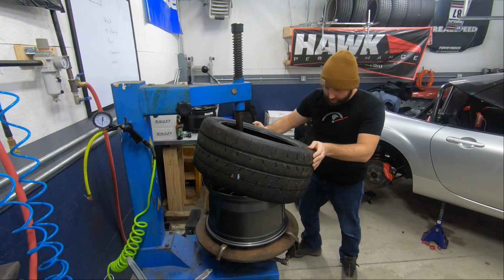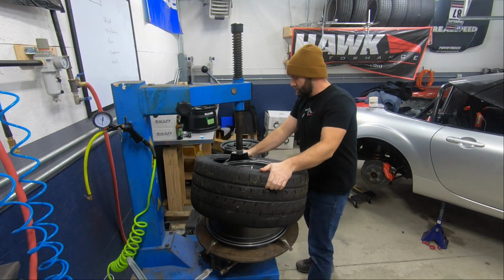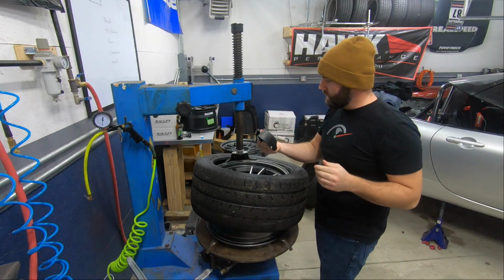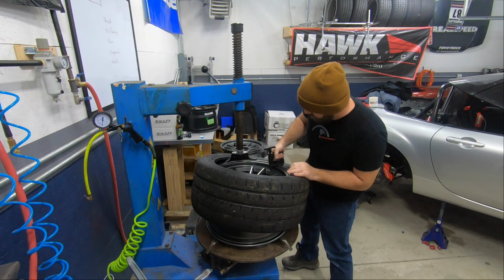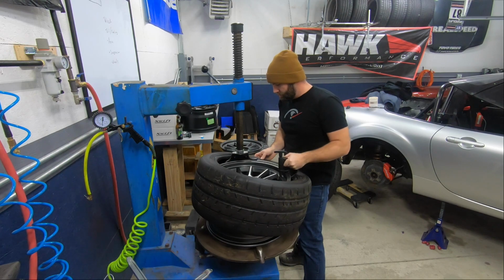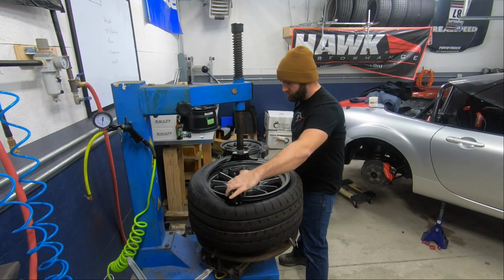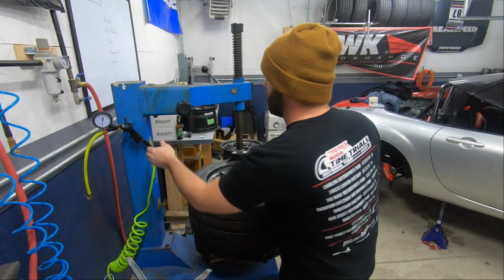Mounting used tires is the best because they always go right on. Hardly any work. And also, if you have your own tire machine, this tool is like the best 20 bucks you can ever spend. It just keeps the bead down while you work things around. Bam. Easy.